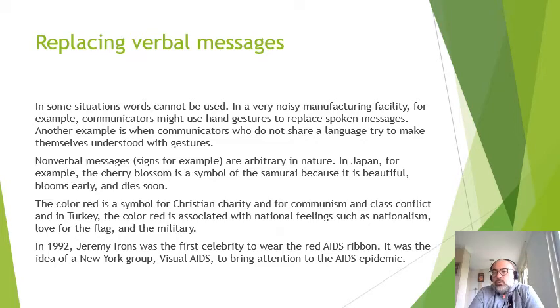Well, we cannot always use verbal messages. We cannot always talk, or sometimes we are not audible. In some situations, in that sense, words cannot be used. Let's think about a very noisy manufacturing facility, such as a factory, or a crowded classroom in which hundreds of students are naturally making noise. So, oftentimes, in such situations, communicators might use gestures with their hands to replace spoken words, or they may start, for instance, using their facial expressions.